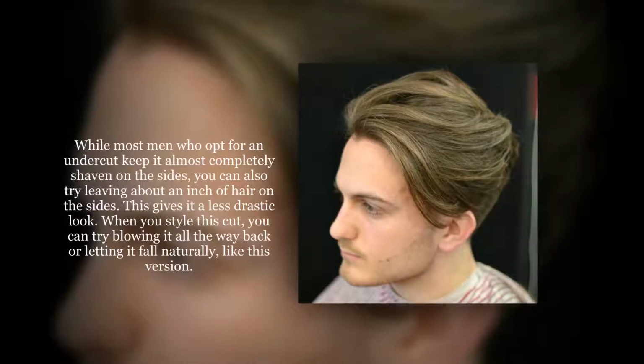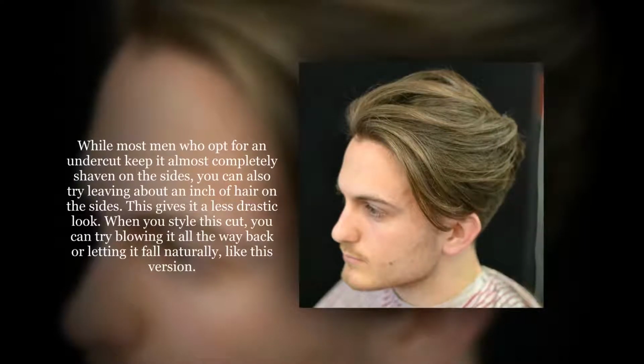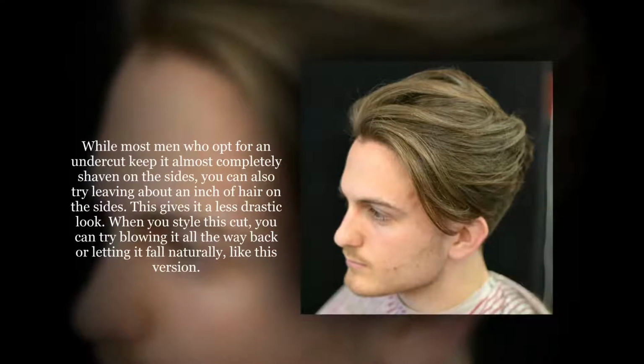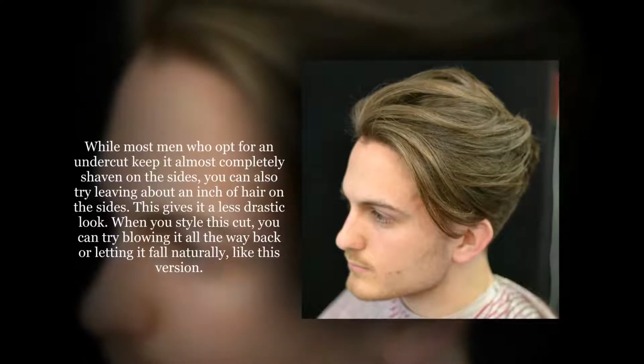Most men who opt for an undercut keep it almost completely shaven on the sides. You can also try leaving about an inch of hair on the sides. This gives it a less drastic look. When you style this cut, you can try blowing it all the way back or letting it fall naturally, like this version.